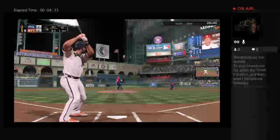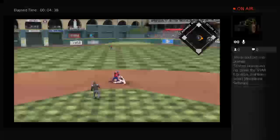On the ground to the left side. Why is he still in, dude? Bonifacio. But they won't get two as he beats the relay to first.